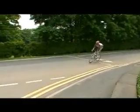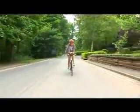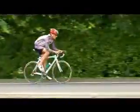One of the really important things on the bike is to make sure that you keep your cadence, which is the number of times your legs are going around every minute, nice and high. You want to be having your legs go around at about 90 to 100 revolutions per minute. To do that, you use your gears.